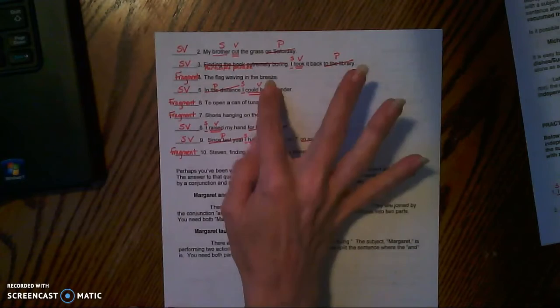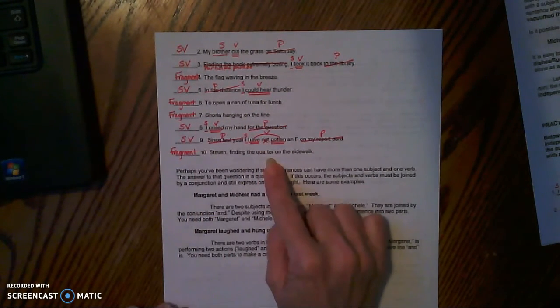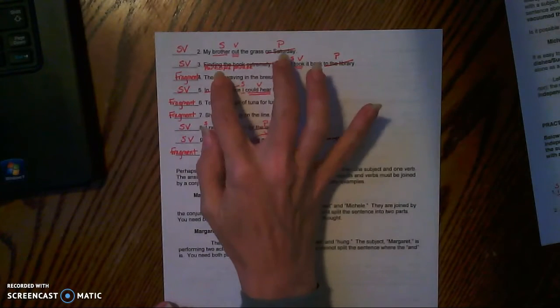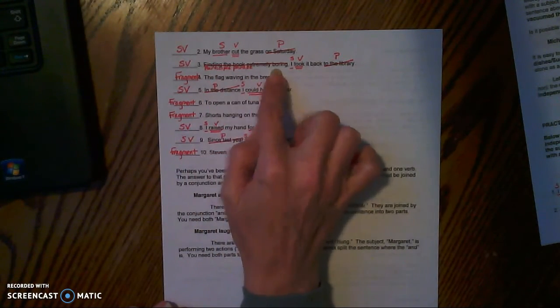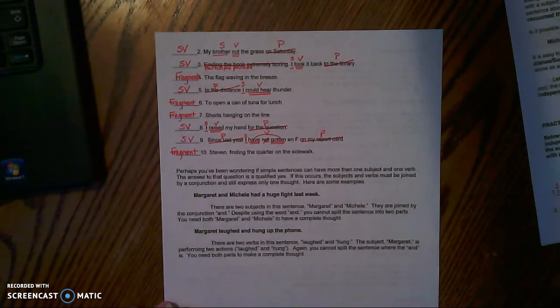So number 4 is a fragment, 6, 7, and 10 are all fragments because they don't make a complete statement or thought. Also in number 3, finding the book extremely boring is a participle phrase, so I've crossed out the entire thing. You won't be having any of those on your test tomorrow.